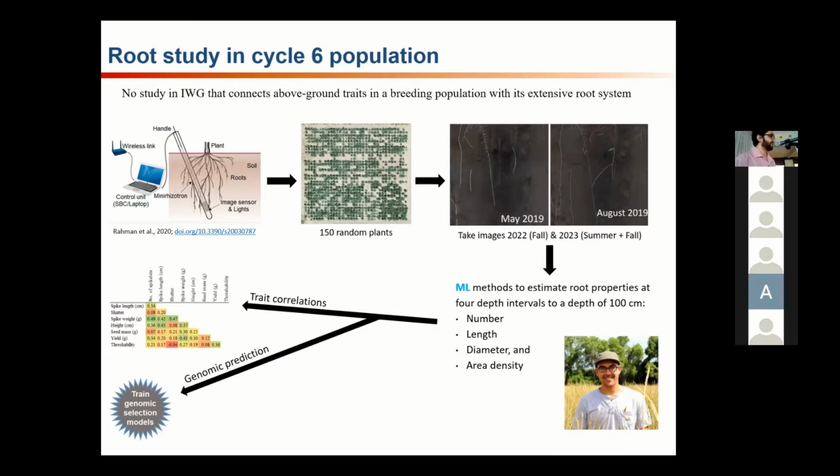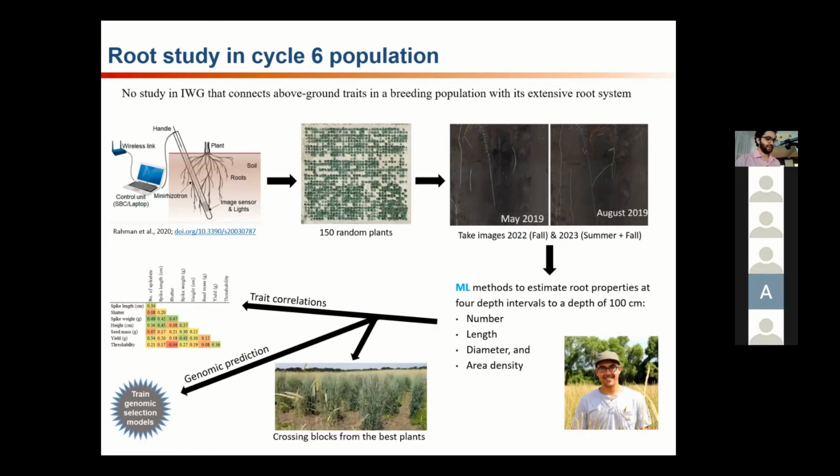Now, I know that 150 is a small sample size. Nonetheless, I hope there's an opportunity for expansion in the future to a larger size so our models can be better. And of course, based on both above and underground information, we'll select the best individuals to be put in crossing blocks so that our future variety candidates have better both above and underground information. So again, very excited to initiate this project this fall.